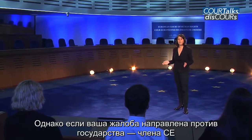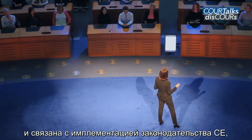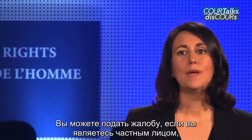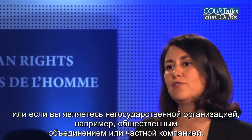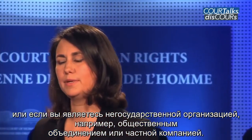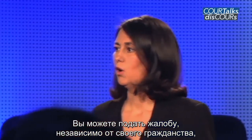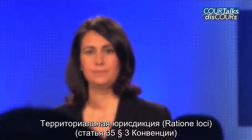However, if your complaint is against EU member states in relation to their implementation of EU law, your application may be declared admissible. You may bring an application if you are an individual, if you are a non-governmental organization, such as an association or a private company. You may bring an application regardless of your nationality, of your immigration status, or your legal capacity.